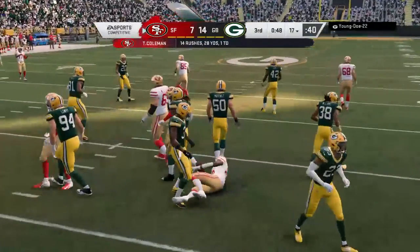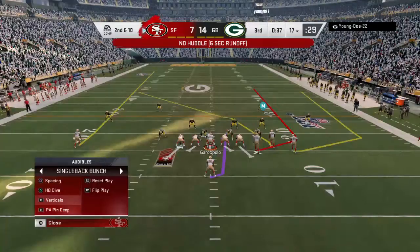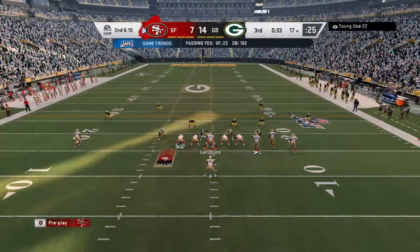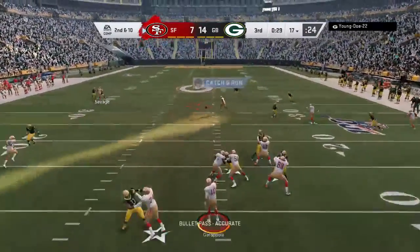And there just continues to be nowhere to run. He's bottled up again at the line of scrimmage. 21. You know, despite the scoreline, I think they've got to like where they are here. They're on the road and just one big play away from getting right back in this game.